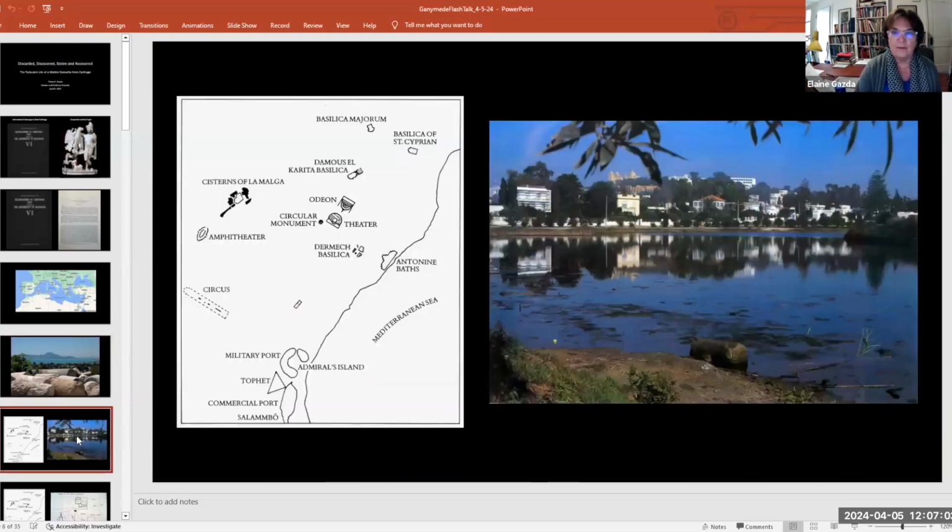This international campaign identified, or at least signaled, several of the major archaeological sites. You're looking across this remnant of a harbor. There were two harbors, the military harbor and the commercial harbor, in Punic Carthage, but they remained harbors throughout the history of Carthage. And it's called an Admiral's Island in the middle of this circular water basin.